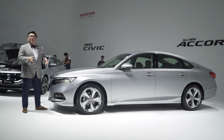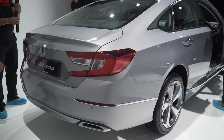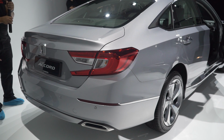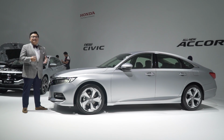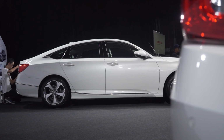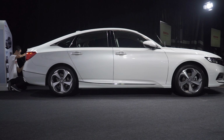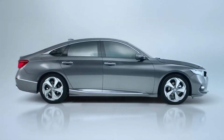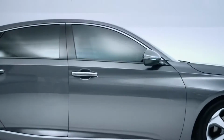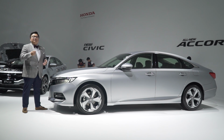Beyond the engine, the Honda Accord has also gone through a thorough design overhaul on the outside. It's now no longer a traditional sedan, it's more of a fastback now, similar to what you've seen in the latest Civic. In terms of overall size, it's slightly shorter than before, 34mm shorter overall, with the wheelbase stretched by 55mm over 2.8 meters now.